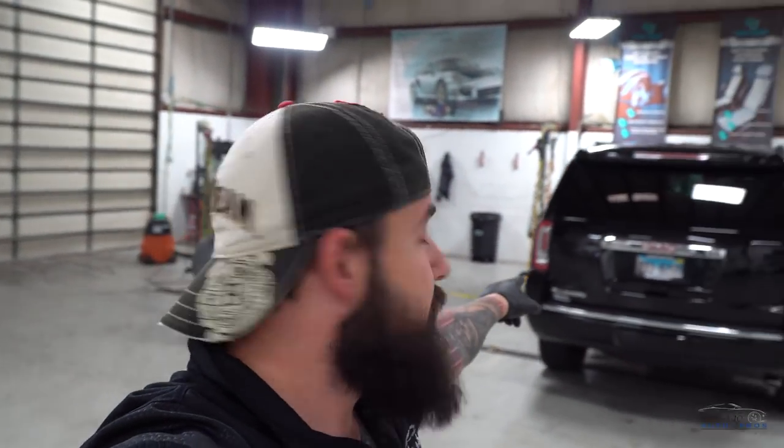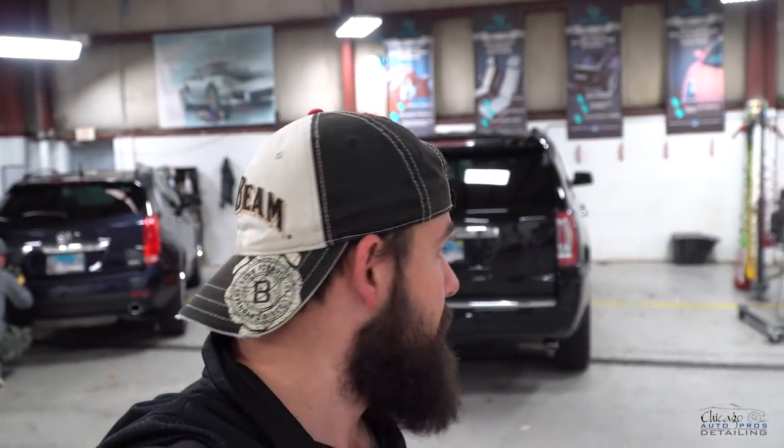Got a lot going on today. Finished up the SRX here, just doing an exterior maintenance wax on it. GMC Yukon, we're doing a full correction, and then we're gonna be doing Modesta ceramic coating.